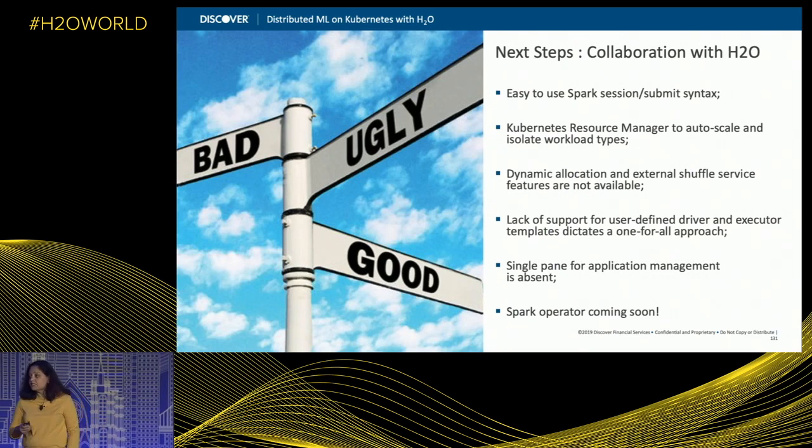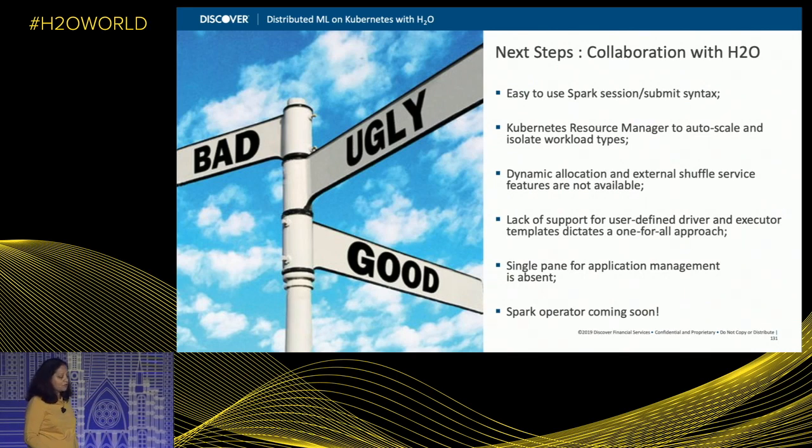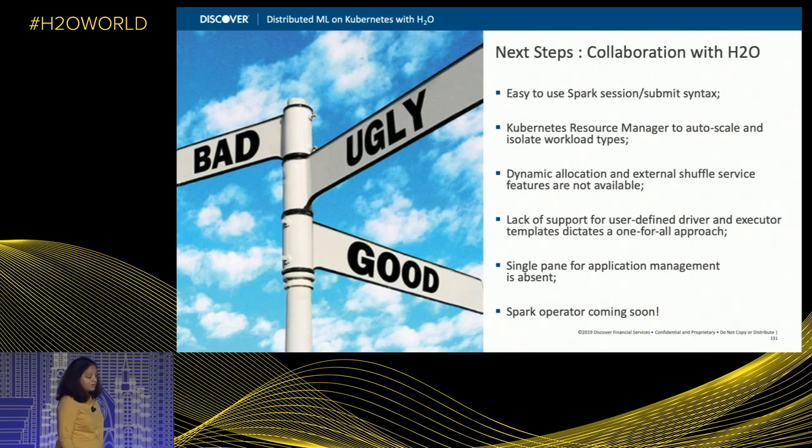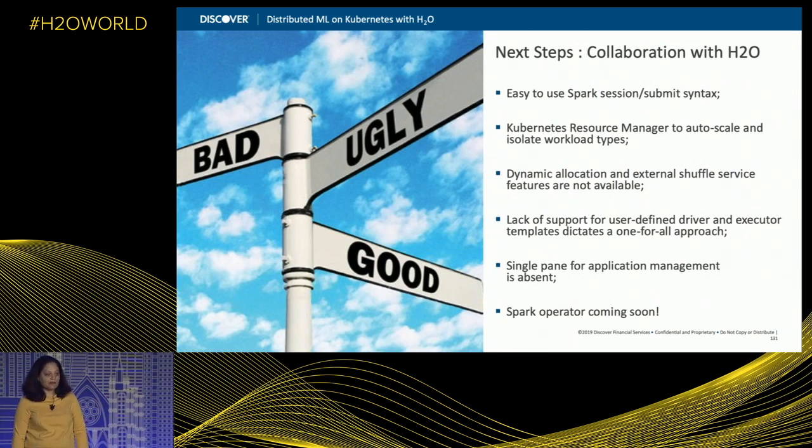With all these limitations, we decided that it's best to just roll out Spark and Sparkling Water in a limited fashion to experiment with and play for machine learning. We're still not in production yet, but we hope to work with H2O as we upgrade to Spark Operator and take us further on our Spark journey.